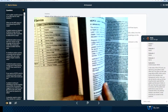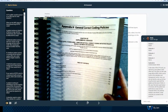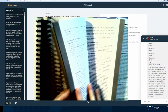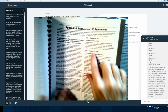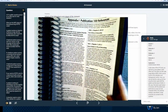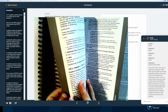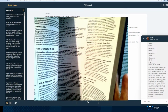It also has a list of general correct coding practices from CMS, which is really kind of neat. And then it has 100 publications of reference material about more coding guidelines and what to do and how to collect payment and all that kind of stuff, from everything from blood deductibles to, gosh, you name it, eye surgeries. There's a ton of stuff back here.